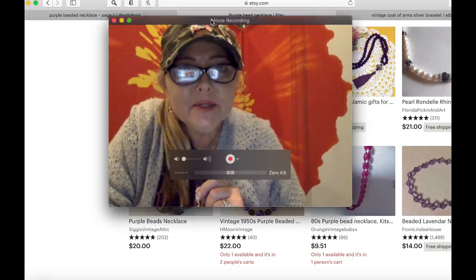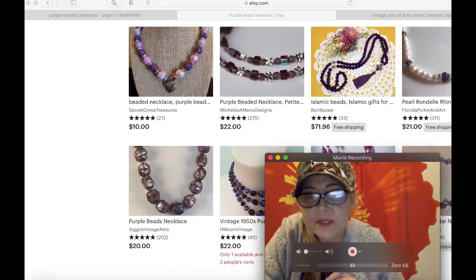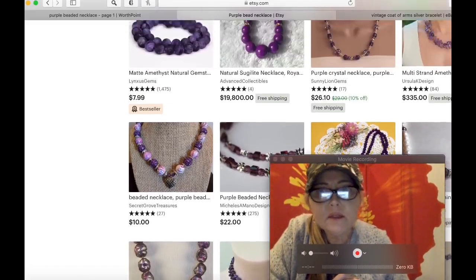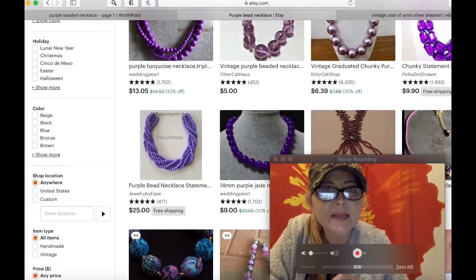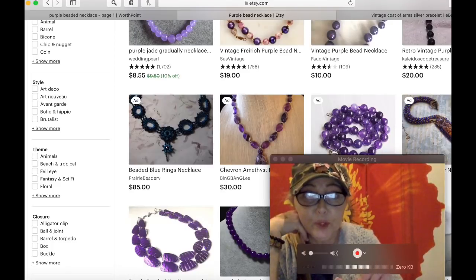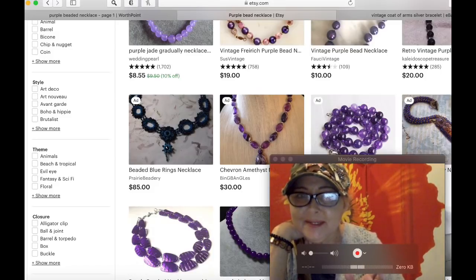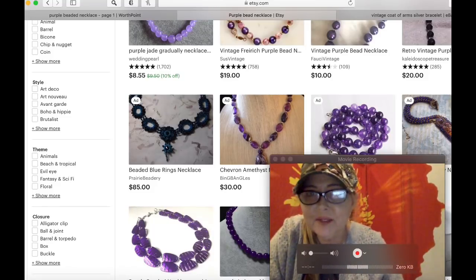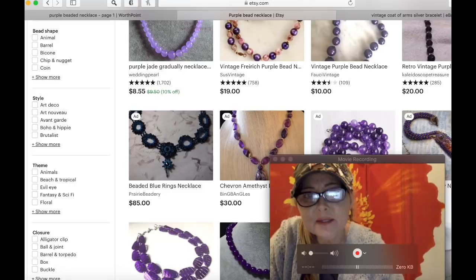Okay, so let's see what kind of research I brought up. I did a search on Etsy for, let me see, what did I type in? Purple bead necklace. Now, I need to know this: when you list beaded necklaces, do you say purple bead necklace, or purple beaded necklace? I don't know if it makes a difference when somebody's searching. It seems like I do about 50-50. I guess whatever comes to my mind first is what I usually enter for that keyword. But I'd be curious to know how you guys list it.